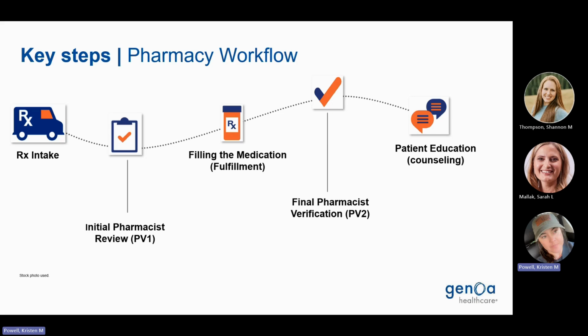Once the information has been entered, the pharmacy processes, or what we call adjudicates, the claim to insurance or processes the prescription as a cash pay consumer, and the prescription is then reviewed by the pharmacist. New prescriptions received at Genoa go through 2 pharmacist reviews. The first is what we call PV1. In this step, the pharmacist performs initial prescription review, which includes the pharmacist verifying that the prescription was entered accurately, ensuring it's valid and complete. And they perform their initial drug utilization review.